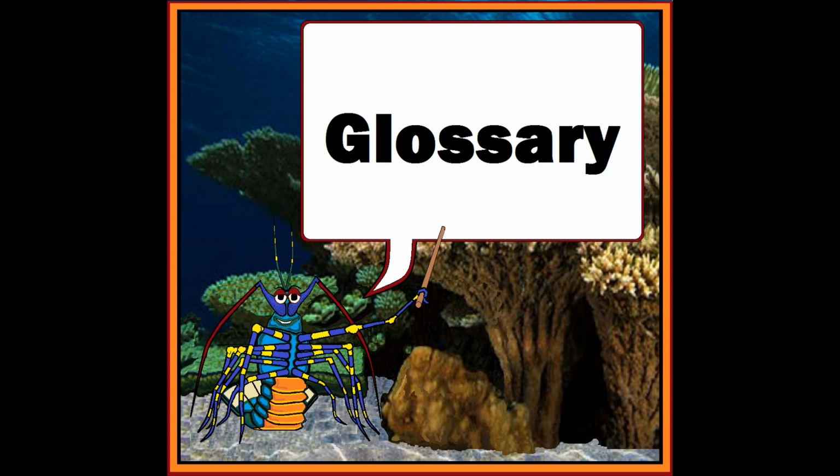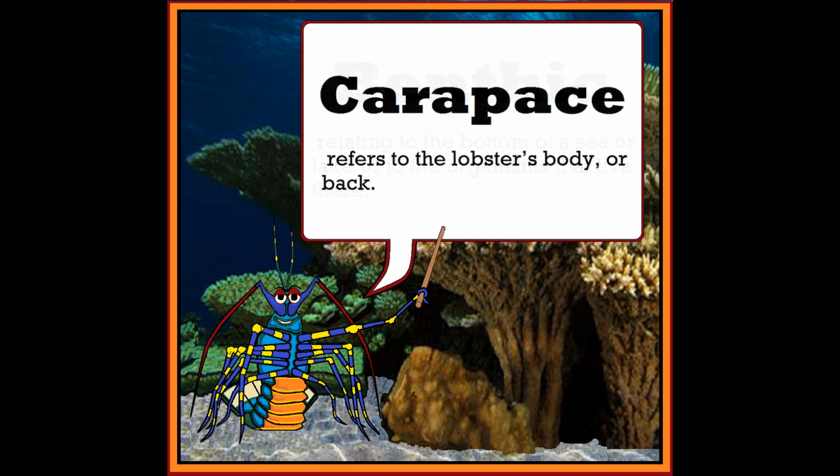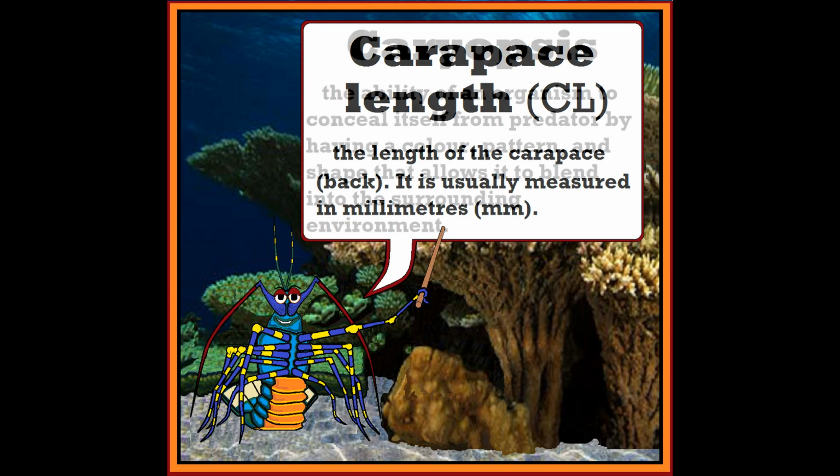Glossary. Benthic. Relating to the bottom of a sea or lake or to organisms that live there. Carapace. Refers to the lobster's body or back. Carapace length. CL. The length of a carapace back is usually measured in millimeters.